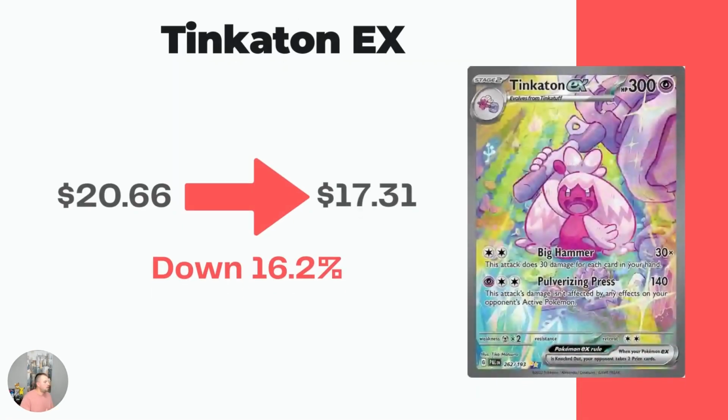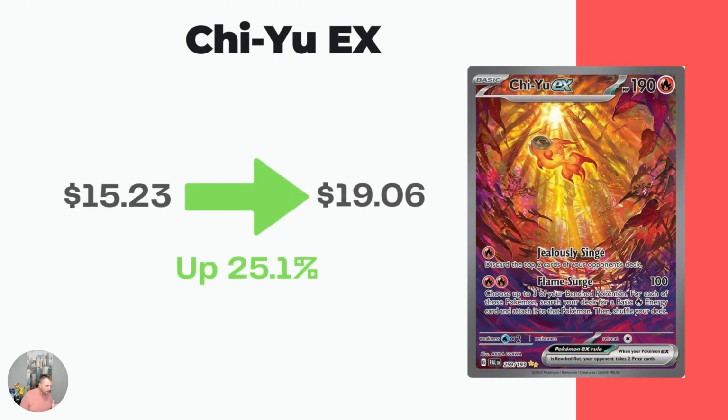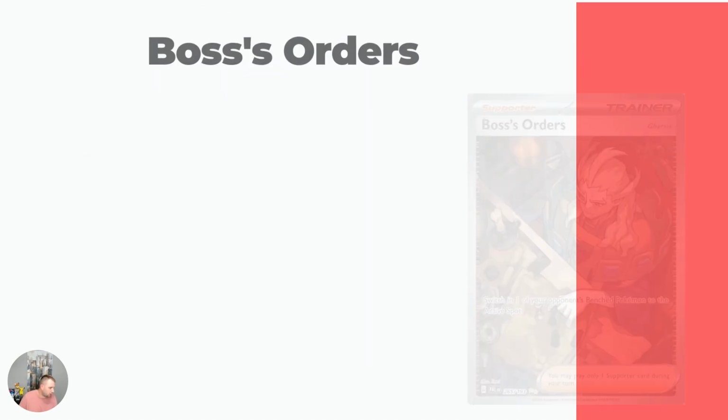And a really cool looking Pokemon, really cool looking card. I like it all. Then we're into Tinkaton EX, another really vivid card, but this one's down 16.2% from $20.66 on release day. Now it's at $17.31 today. And a lot of you mentioned that this card was an underrated card that I didn't include in my video on Wednesday, the Chi-Yu EX Special Illustration Rare, and it's doing well, up 25.1% from $15.23 to $19.06. Maybe people are taking notice, and maybe it's not so underrated anymore because it is a very cool looking card.